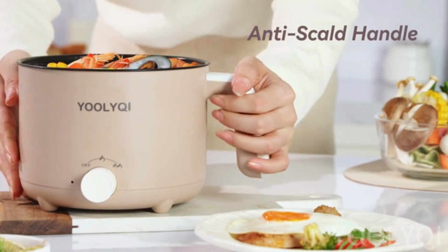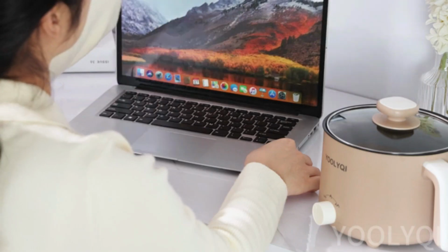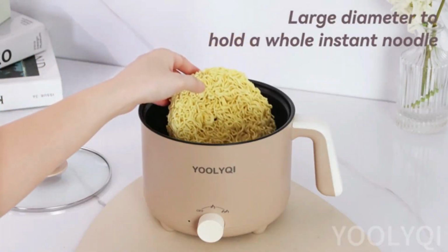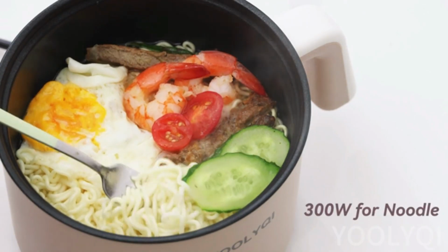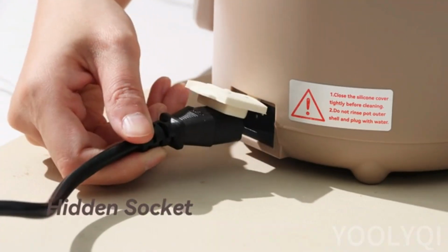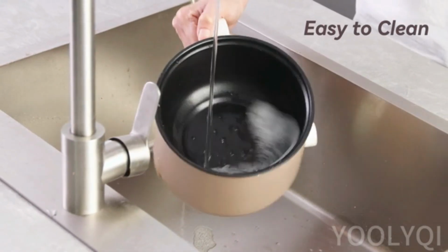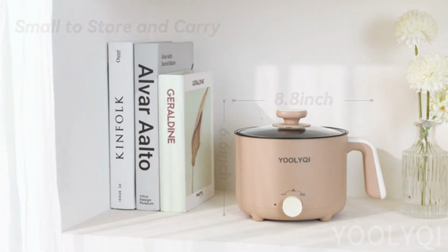Weighing in at just 1.15 kilograms, approximately 2.52 pounds, the hot pot is lightweight and easy to handle, making it convenient for stovetop cooking or serving directly at the dining table. The compact dimensions of 16.06 by 8.6 by 5.98 inches ensure that it fits comfortably in any kitchen space without taking up too much room.